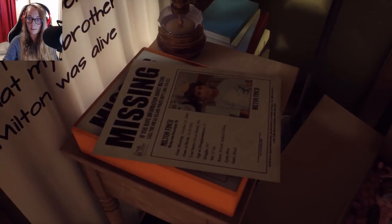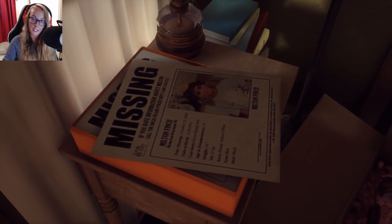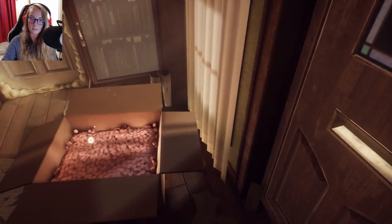He's only young. Date, October 2003, was missing. Born 1992. Oh, so he was 21. No, not 21. He was 12, 13 when he went missing.